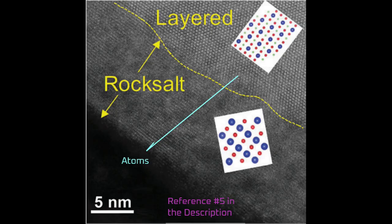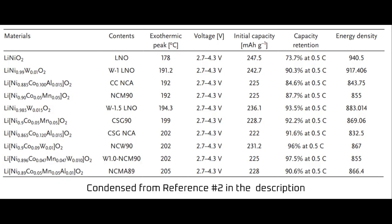Low levels of dopants at the surface would align with a gradient structure like the tungsten heterostructure cathode. The next way to make a decision on a cathode material is by using this table, which shows a summary of cathode tests from multiple research papers where the amount of nickel was greater than 90%. For reference, we can see the NCMA 89 chemistry I mentioned earlier in the video.